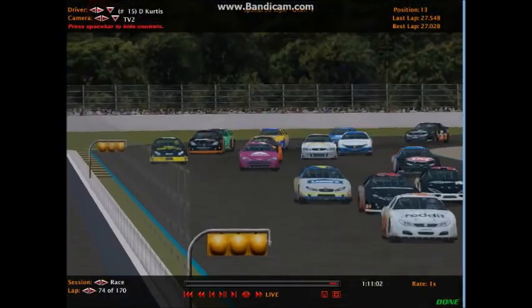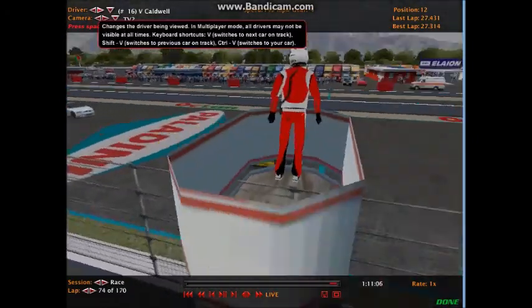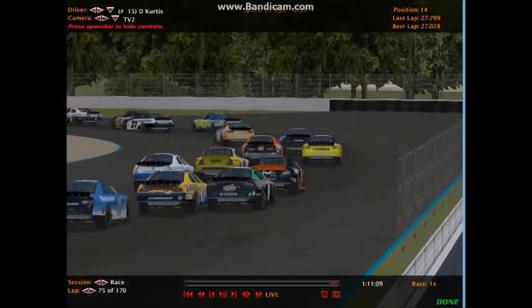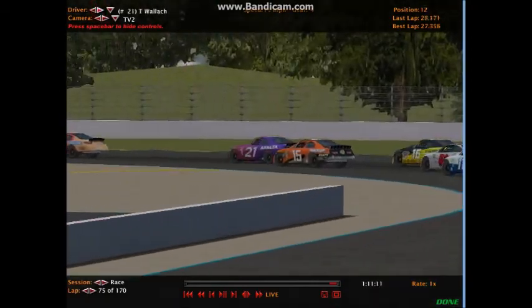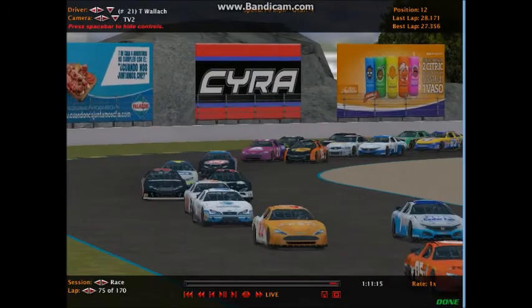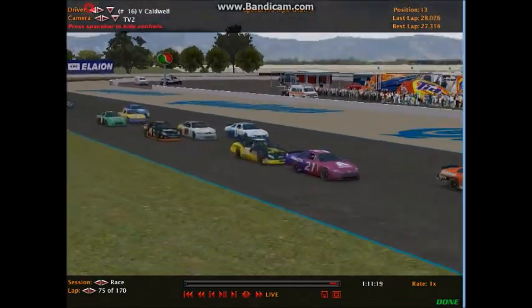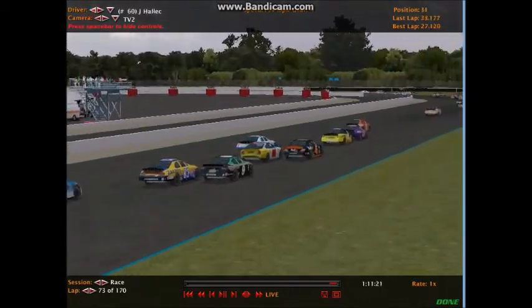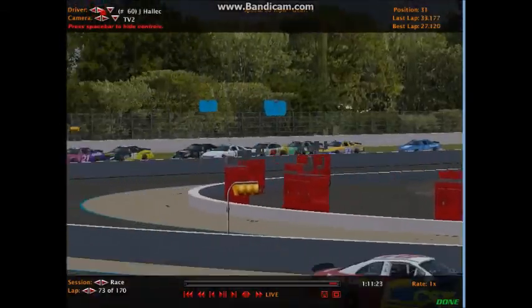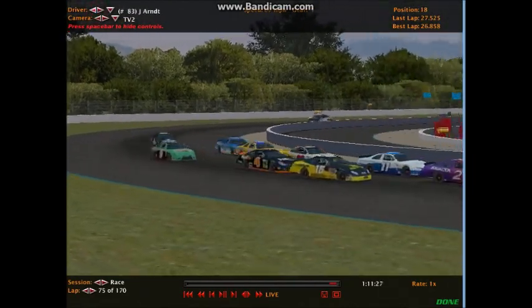This is with Halleck, 15, and Vance Caldwell. Of course, Caldwell and Curtis are battling for position as Wallish has lost a ton of time on his run here. Oh boy, I don't like Halleck racing like that. Halleck, you're a lap down. You don't battle with Ace Vito and a Davidson. That is not the right thing to do.